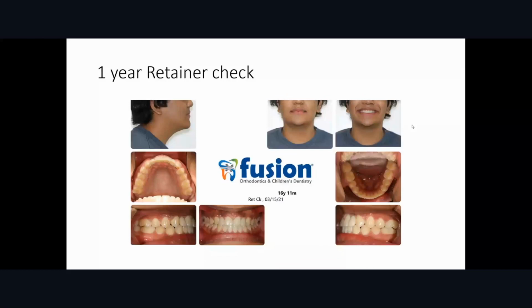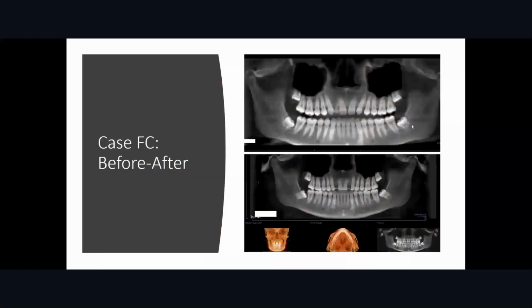We can also compare the before and after treatment x-rays. Unfortunately, the patient was not fully biting down on the initial x-rays, but still at the final, you can see the roots are healthy, midlines are on, spaces are symmetric, everything looks good. And the final lateral ceph shows how good the overjet, overbite and proclination of the teeth are.